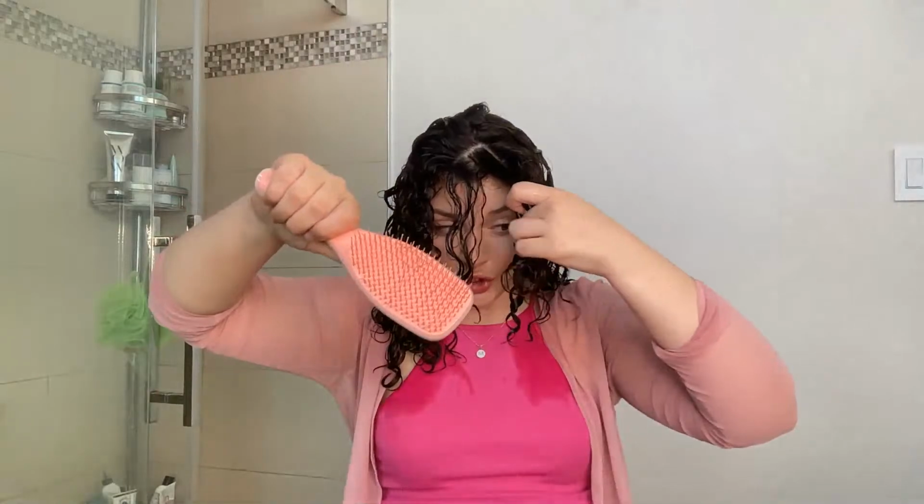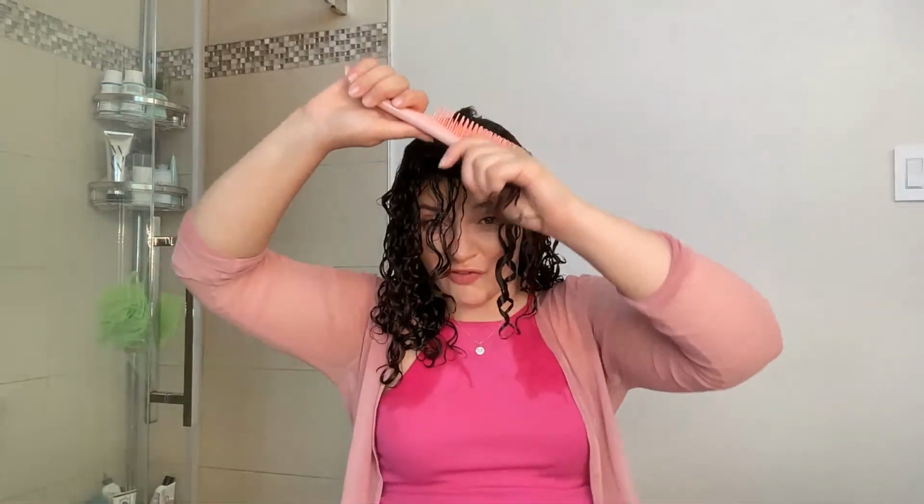Also, if you apply it in sections, you won't feel like you have to use as much. You shouldn't use more than about 4 pumps. If you're using more than 4 pumps, you're really wasting it. And they really don't advise that either.